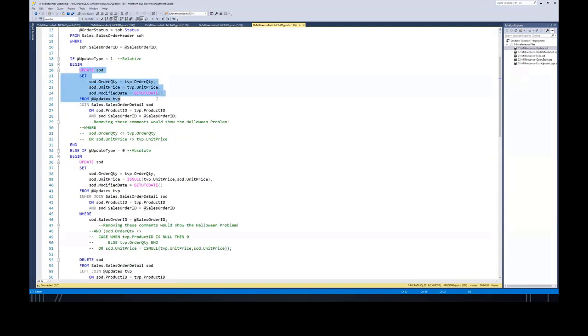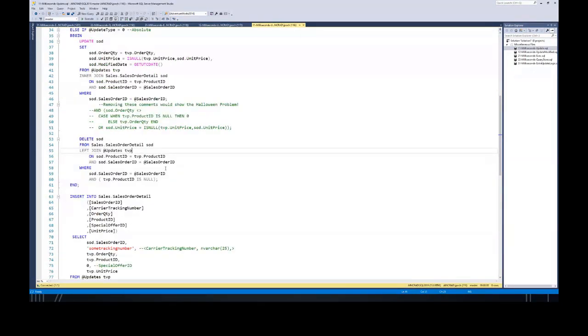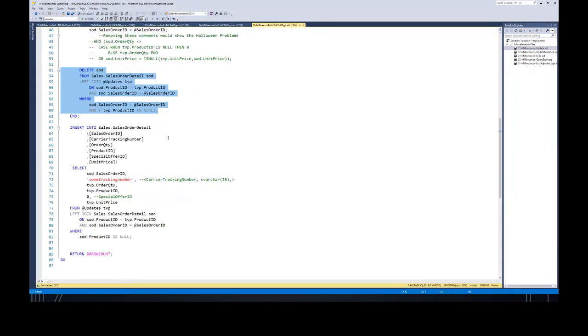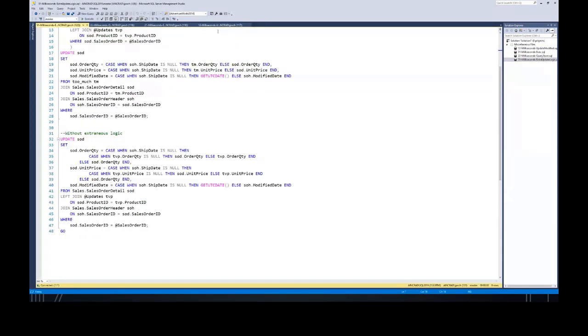So we either update the rows that are in the TVP, or if you tell it to do an absolute update, it'll update things that are in the TVP. And if there's a row in the underlying table that's not in the TVP, it'll delete that out of the underlying table, so it'll do a delete statement. Also, if what you have in the TVP is not in the underlying table, we'll try to insert that later. So this is an upsert procedure as well. Let me run that real quick. Okay, now that procedure exists.